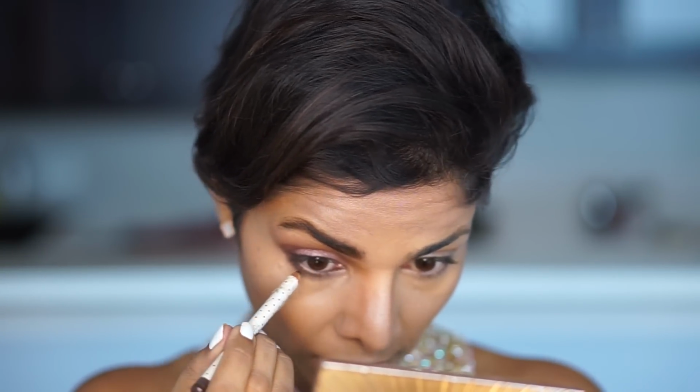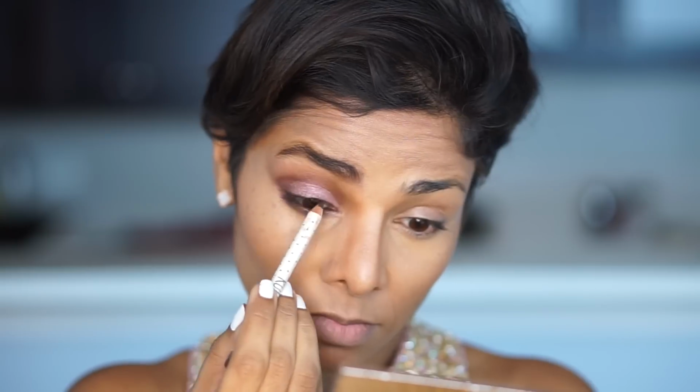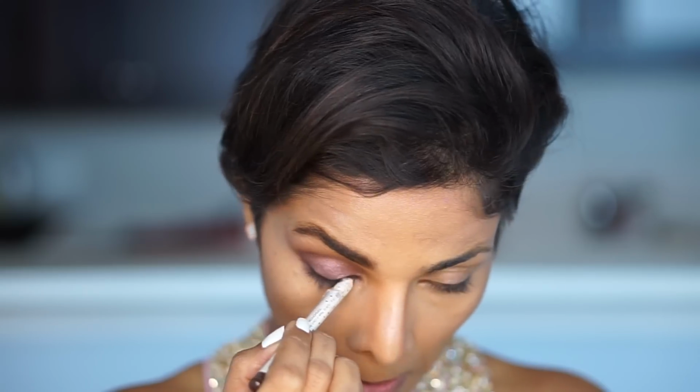So notice I'm not using a black, I'm using a brown to fill my lower waterline. Also, tightline your upper lash line. So using a brown pencil instead of a black will actually create a nice frame for your eyes, but it will not create that harsh effect that black would actually do. Remember, we are trying to create a very fresh look and not a heavy smoky eye.